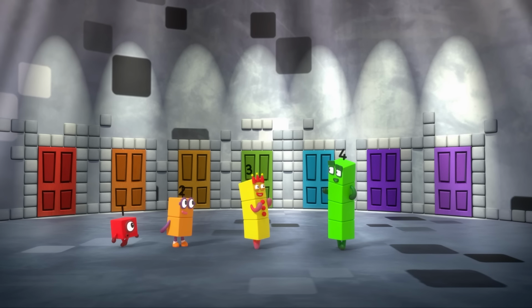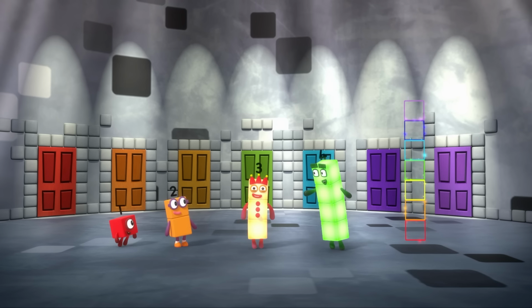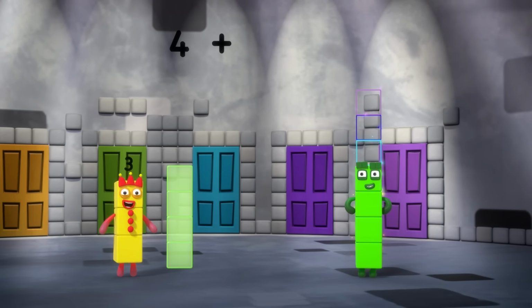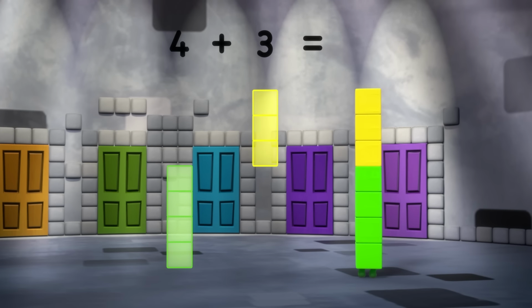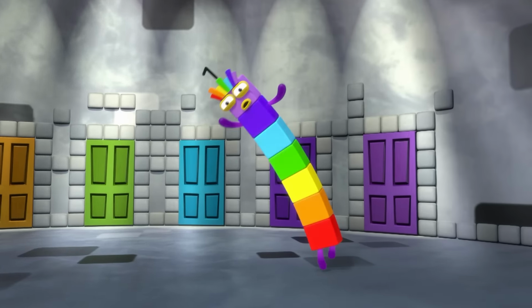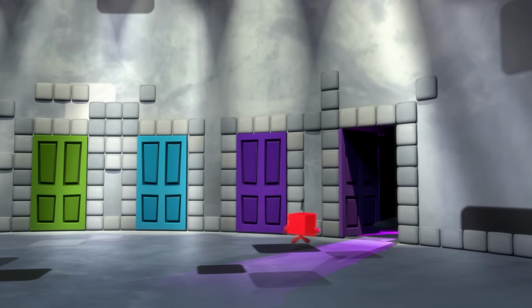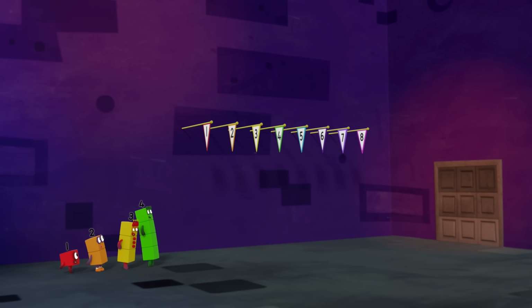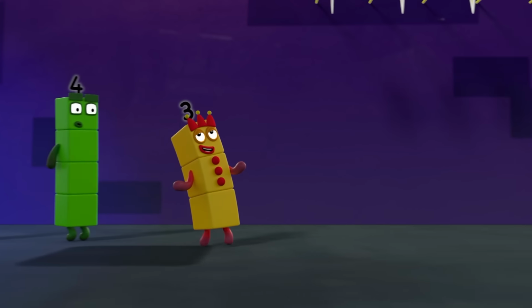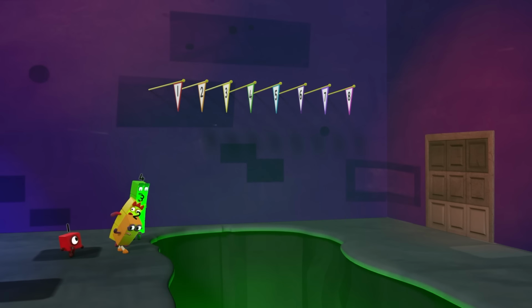Doors. Which door is right? Maybe 7 can help. How do we get 7? 4 plus 3 equals 7. Oh, I feel lucky. This way. Easy peasy. We're stuck. No, we're not.